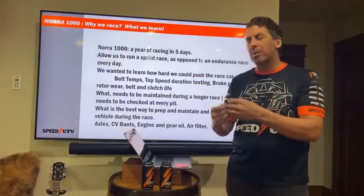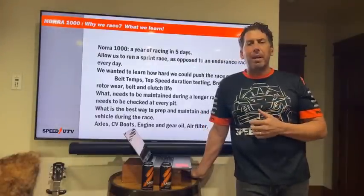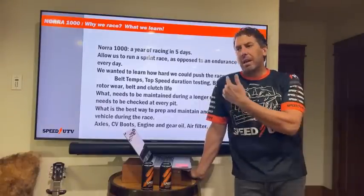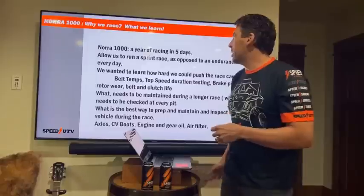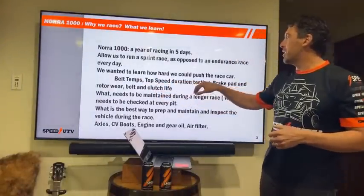So everyone goes as hard as they can, and you'd be amazed at the attrition that happens in San Felipe because of how hard that terrain is and how people push. Well, that's how we wanted to run Nora. We wanted Max to run as hard as he could, so we could look at belt temps and top speed duration testing.